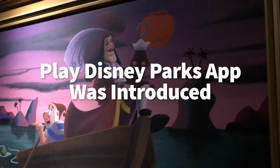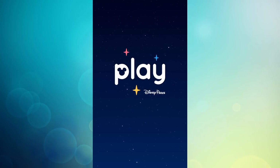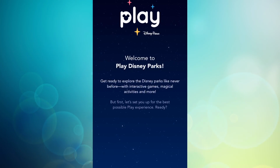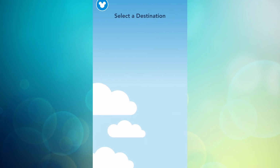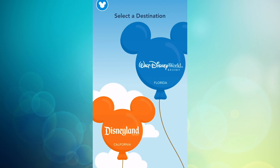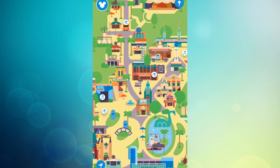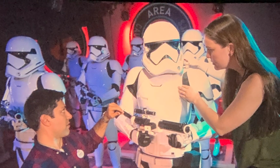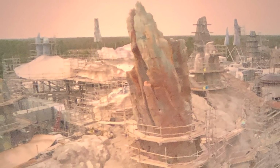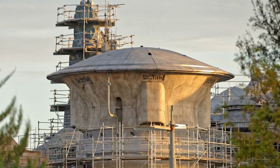And then the Play Disney Parks app was introduced. If you don't have this yet, it's basically an option to play in the parks, particularly while you're waiting in line for rides. There are interactive features and fun games for you to play yourself and with your kids. And then we're also hearing that it's going to integrate significantly with Galaxy's Edge when it opens next year in 2019. And so you're going to have some personalized experiences through the Play Disney Parks app when you're in Galaxy's Edge. So that's pretty cool.